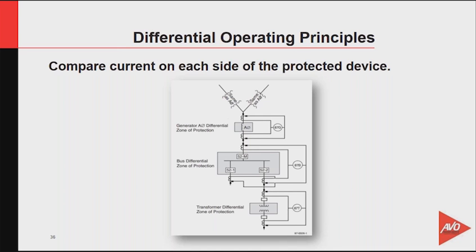Notice the bus differential zone of protection. If I have 1,000 amps going into 52M, then 52-1 and 52-2 had better account for 1,000 amps. Otherwise, there's a difference. And if that difference exceeds the setting of the bus differential relay, it's going to trip. The third type of differential principle is the transformer differential, and we simply say that the current on the high voltage side and the current on the low voltage side of the transformer have to match by ratio. If we don't match by ratio, there's something wrong, and we're going to trip the associated circuit breakers.